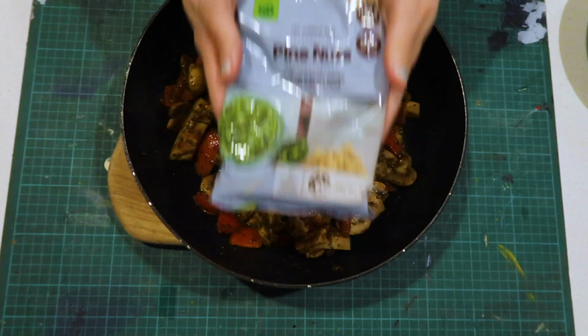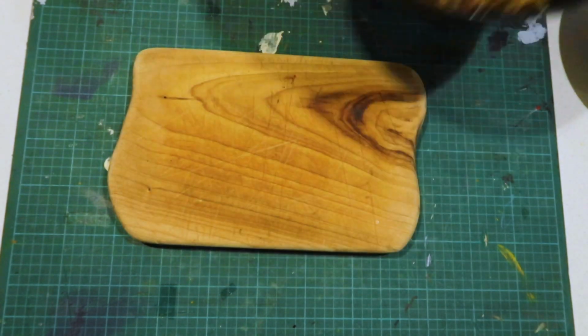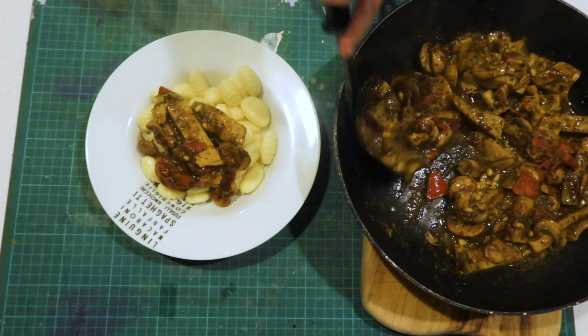Then I like to add some pine nuts to the rest of the dish, and basically that is all good to go. So I like to serve it up with the gnocchi at the bottom, and then I put all the rest of the stuff on top.